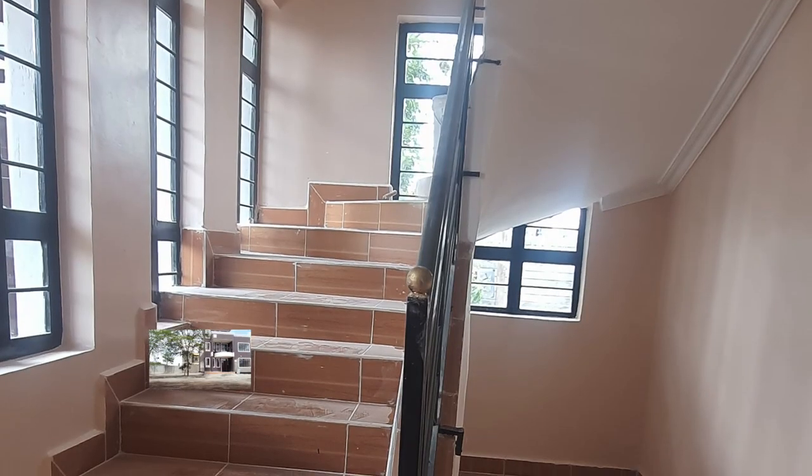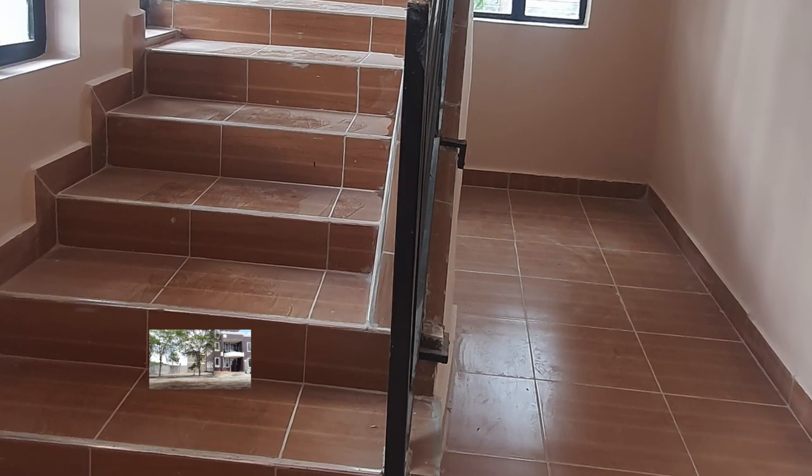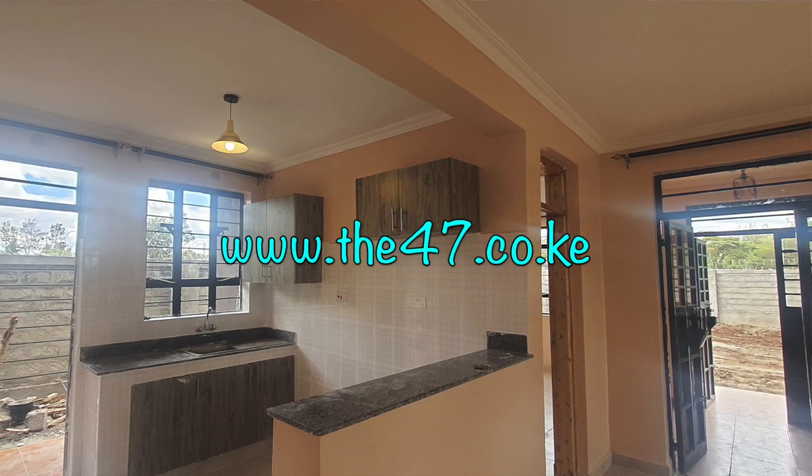Today we are showcasing a house that we have designed and built in Kenya, Kiambu County, an area called Kamakis.